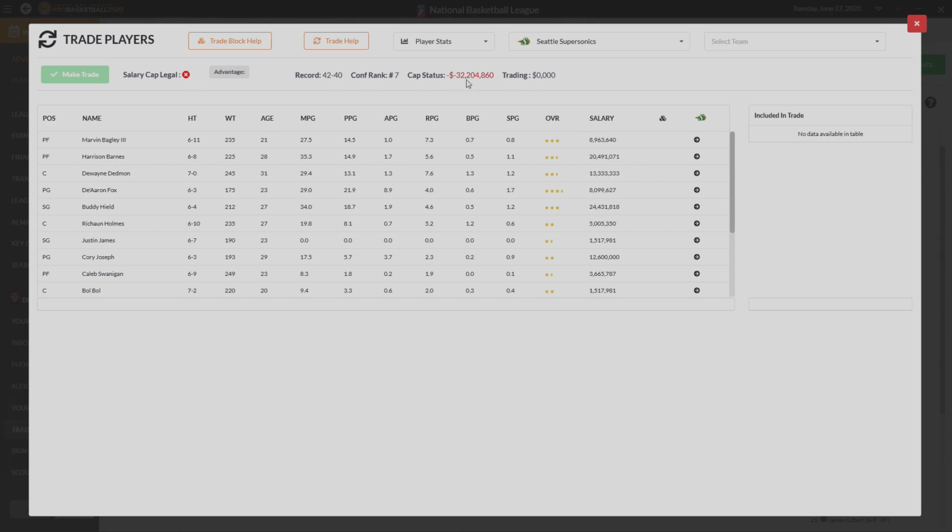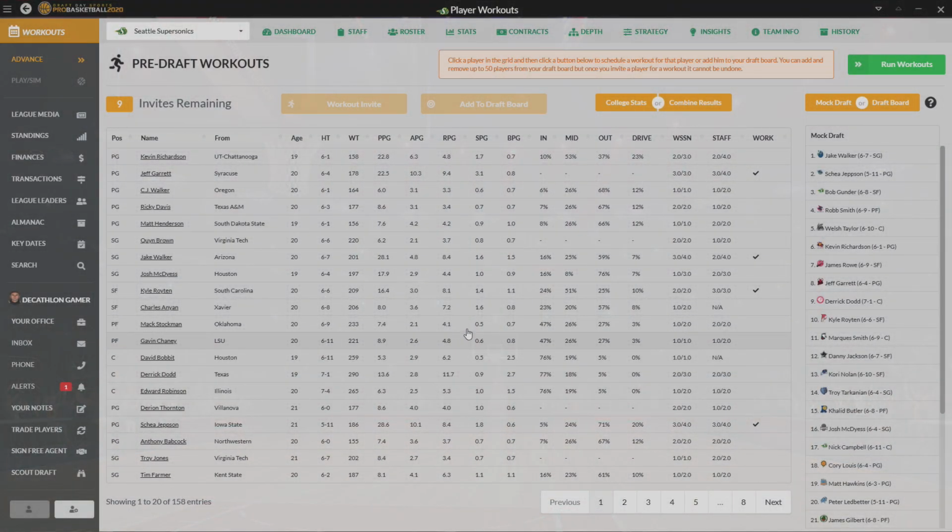Cap status right now, looking really bad, but they're still counting numbers that don't exist any longer, which is a little strange. But I won't worry about that right now. What I will worry about, though, is who to use for these last 9 invites.